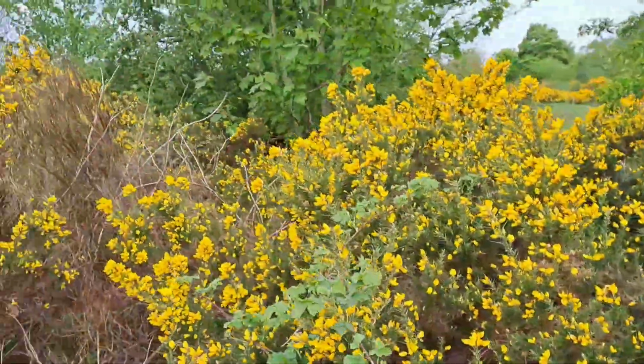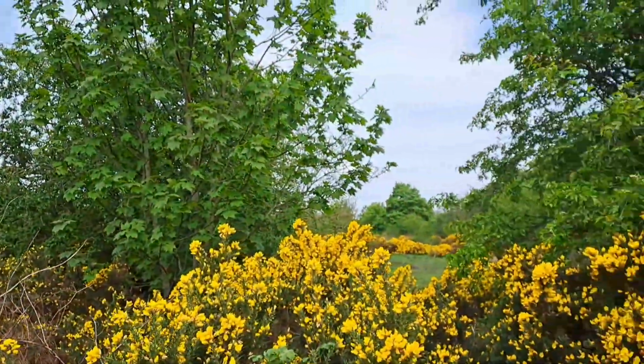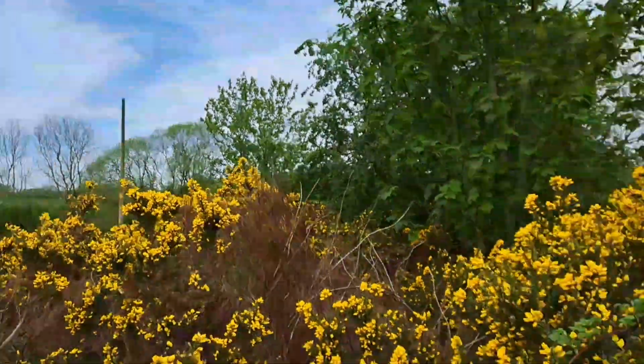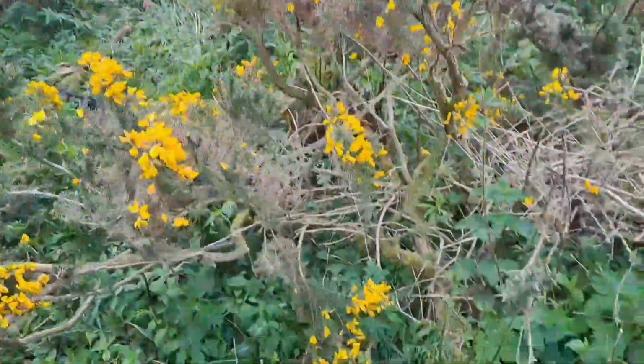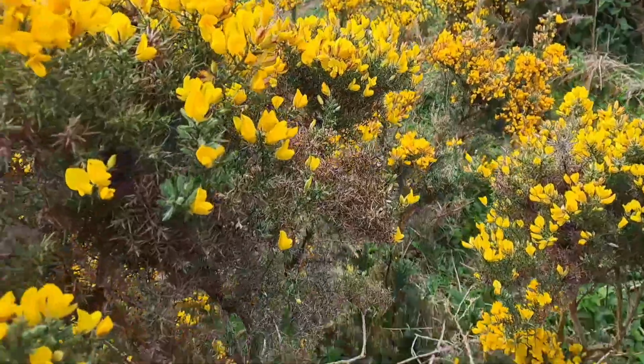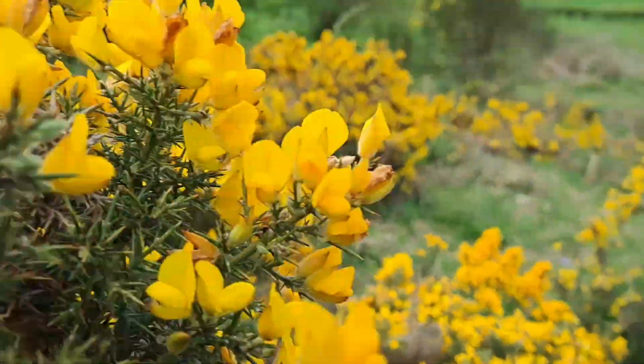Right, we're just in a wee horse paddock here. And it's got a lot of gorse and hawthorn trees and some broom. And just checking this, but you're quite low for this bird to be nesting in. But Ian came across a wee goldfinch nest.